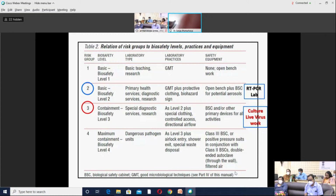If you do not have good laboratory practices, you may have the best biosafety cabinet in the world, you may have the best PPE in the world, but it's still not going to protect you. Next slide, please.